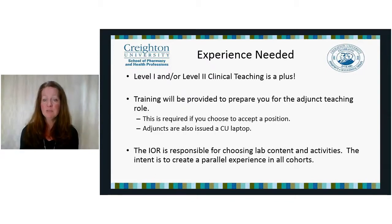If you have any other type of teaching, continuing education teaching, teaching for other programs, that's a plus as well. So make sure and let us know that when you apply. But if you don't have any training and you're really interested and you have a lot of great experience, we will provide you training as well.